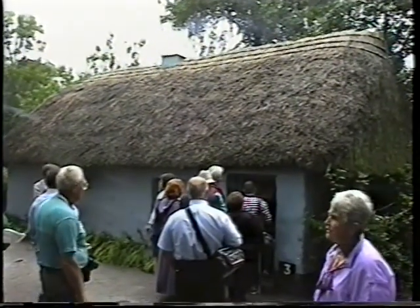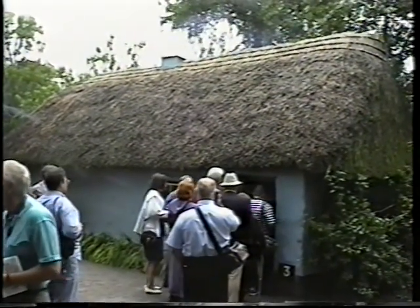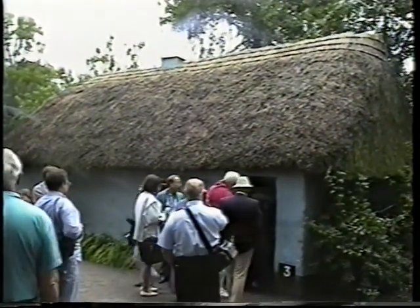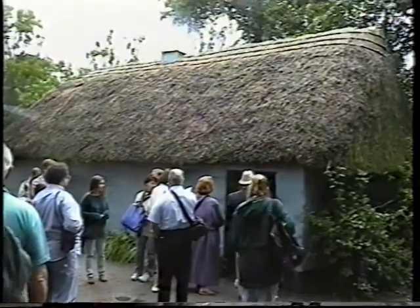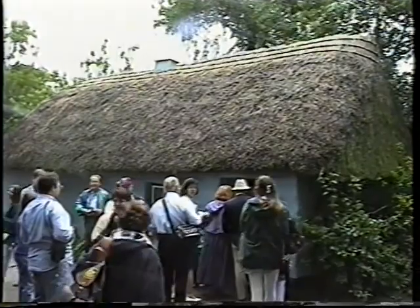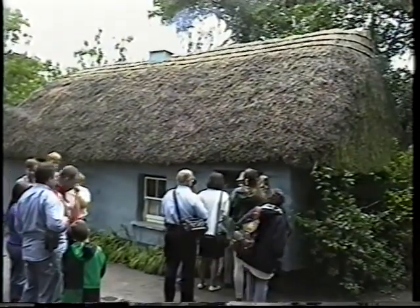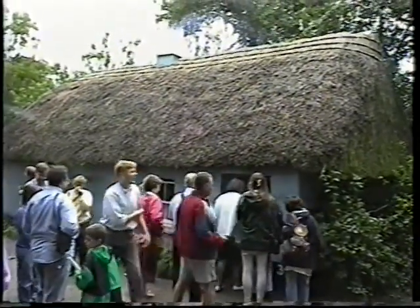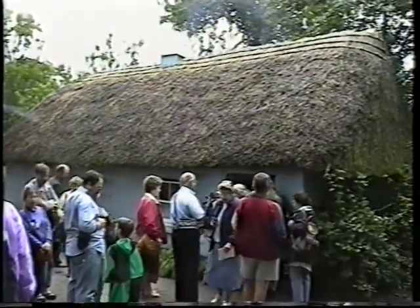Faithful replica of a fisherman's cottage. All the buildings in the folk park now are authentic for 1850 to 1950. Right up until then, they were tied to trade barriers with England and very suppressed, and once they joined the EEC, then markets opened up and Ireland has progressed in great leaps and bounds from that day on.